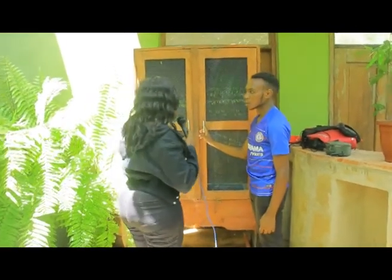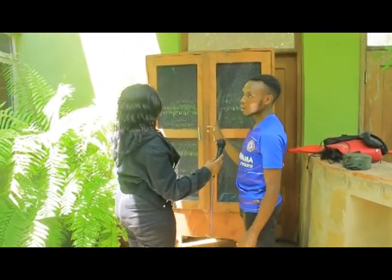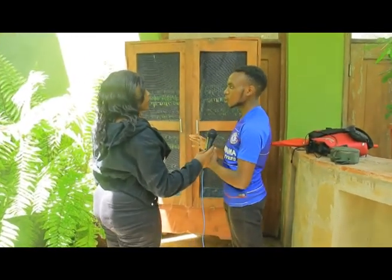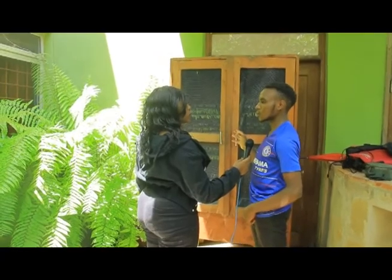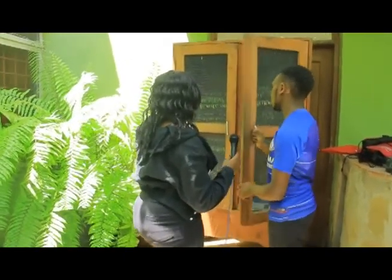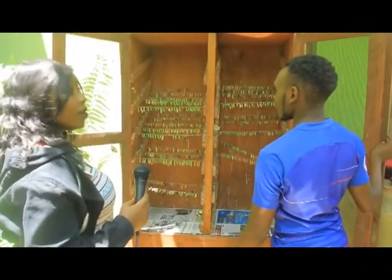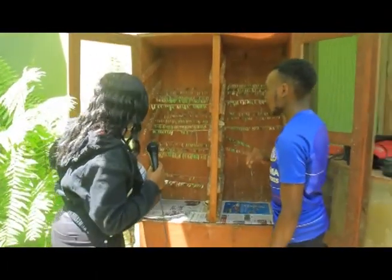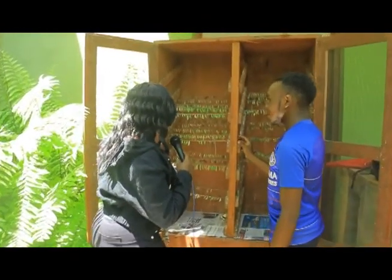Okay, so what's this place? This is a butterfly flight cage where we normally keep our pupa so the butterfly can hatch free from predators. Okay, we can see. Yeah, I can see. Wow, one has flown away. So how many pupas are these?